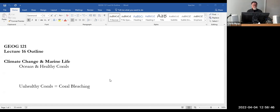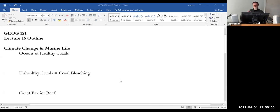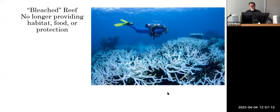Now, I've mentioned to you before, it's important to know that the mean pH for the oceans is about 8.1. I've already said that in another discussion. So it's slightly more alkaline or basic than acidic, but we are moving in the opposite direction. The world's largest coral reef is found off the northeast coast of Australia, and you know this as the Great Barrier Reef.